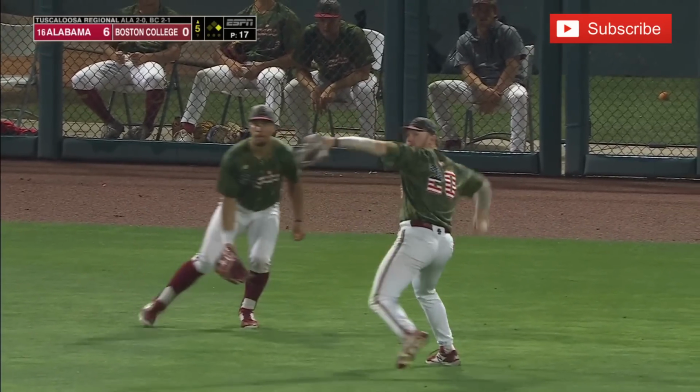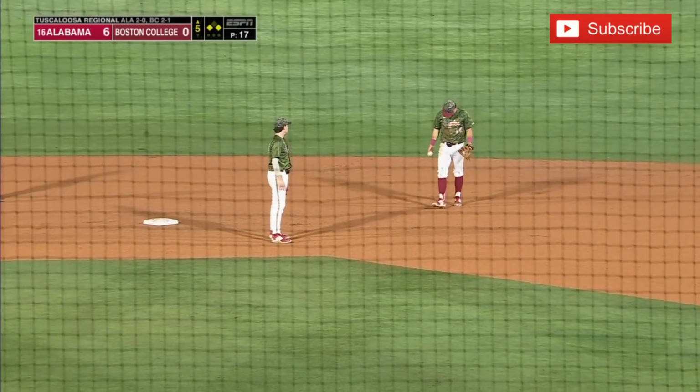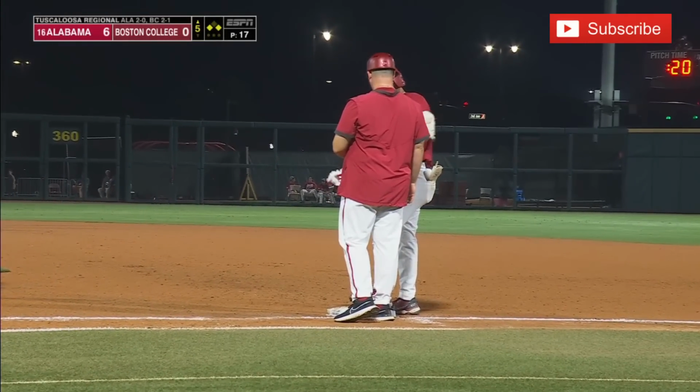This ball past the diving Simony. Ed Johnson walked to start the inning. He goes first to third on the base hit from Matt Gussetti. His second hit of the night. Gussetti's been on base all 3 times.